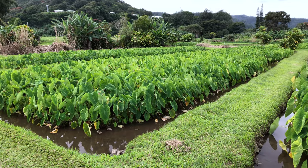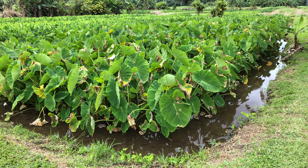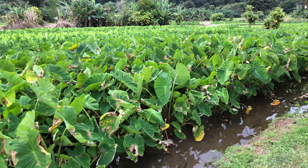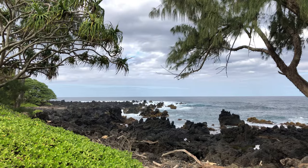Keanae is one of the last remote Hawaiian places. Families still live down here, primarily growing taro and other agricultural products like bananas. Taro is grown in irrigated ponds called lo'i, and produces a nutritious root crop that's pounded into poi.